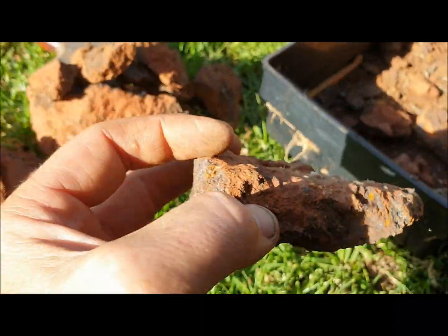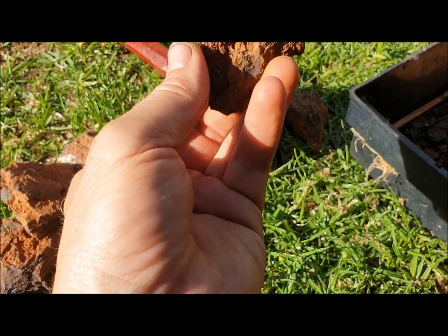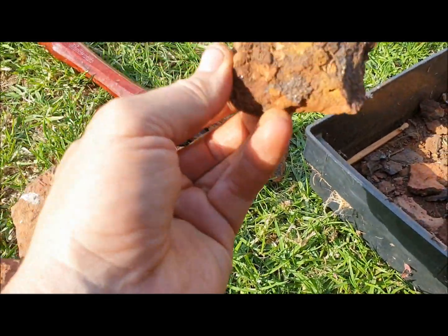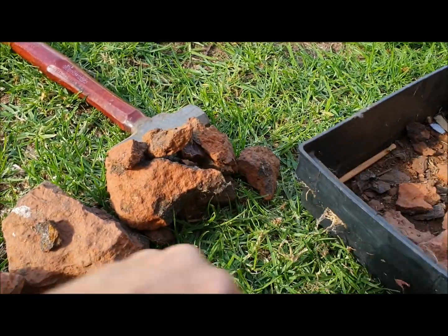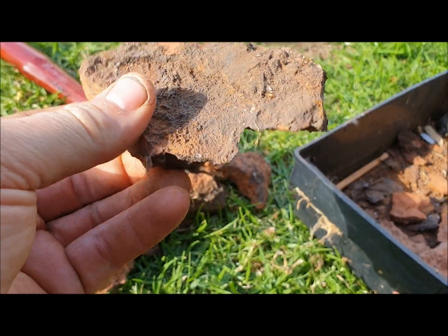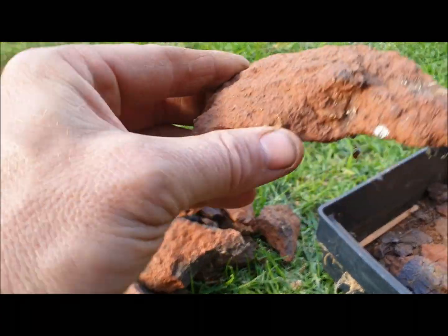So we might have another guessing competition. I did this once before and it seems to get a good response. A lot of people like having a guess how many grams. It doesn't seem to be much in that one. Not much going on there. Remember, I'm just looking for the gold that's actually showing. There could well be a lot of fine gold in this.